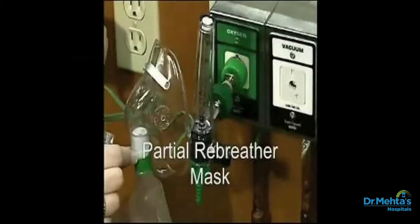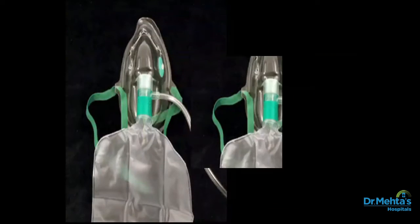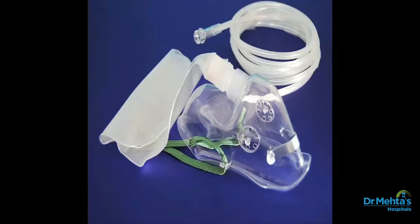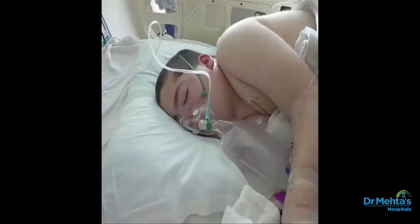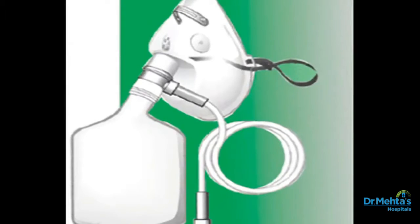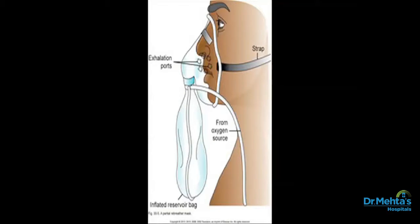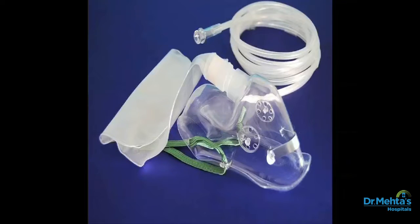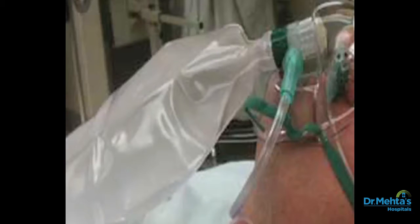The partial rebreather mask. It is similar to the face mask, but in addition, it has an oxygen reservoir bag and the side ports. It is used to deliver oxygen concentration up to 80%. The side ports are covered with one-way discs to prevent the entry of room air into the mask and facilitate the carbon dioxide exhalation. During inspiration, the child inspires the oxygen which is coming from the reservoir bag.